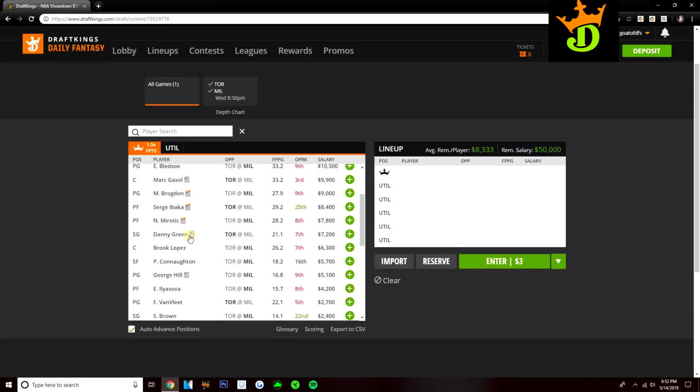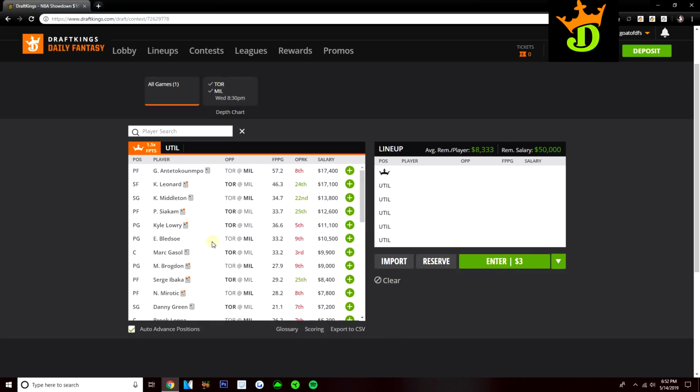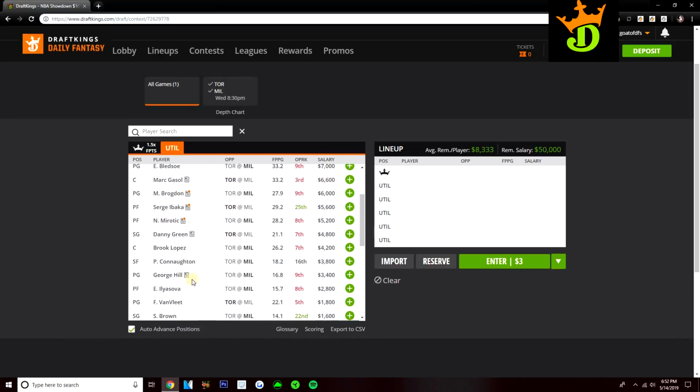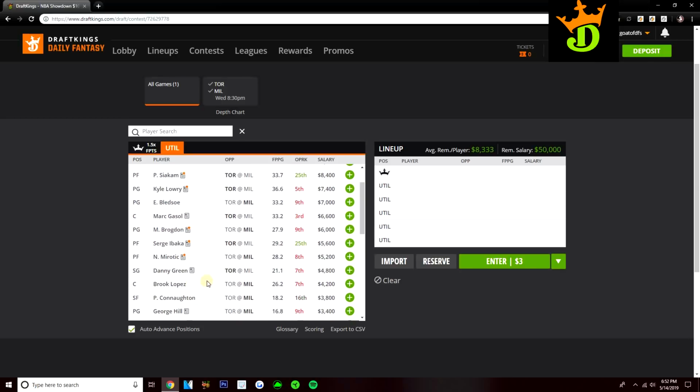You're going to need these cheap guys to go for close to 40 DraftKings points to be a good captain play. Mirotic could do it, but I just don't see it. Lopez maybe does it, but I just don't see him getting that much. I think Lopez is probably good for 25 to 30. Don't know if you get 40 plus out of him. So I really like going to a guy like Giannis or Kawhi at captain, Giannis being my preferred option. Then looking at some of those value plays like Mirotic, Lopez I really like. I think George Hill, if you really need to save, is a guy that you could look to.